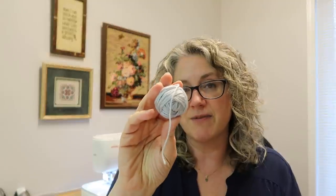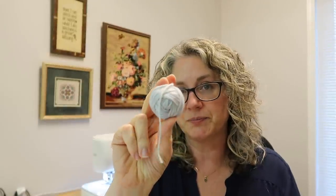Really, really fun. And the mini is a coordinating mini that came with it. It's just a lovely basic gray, and I'm doing the heels and the toes in the gray. And the pattern I'm using is the one I always use. It's my friend Louise Patterson of Wildflower Wool. It is her super simple cuff down sock.